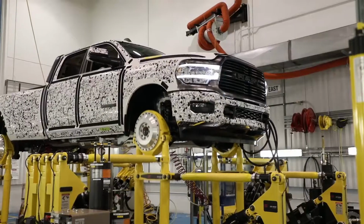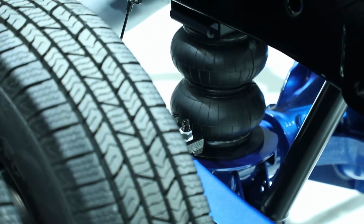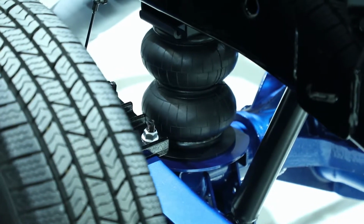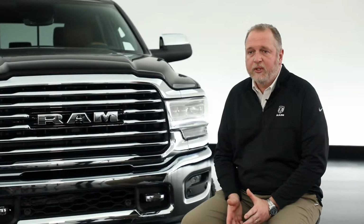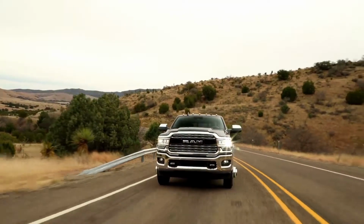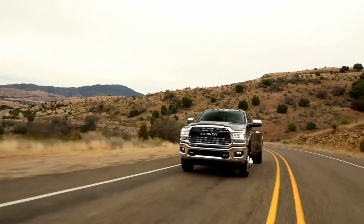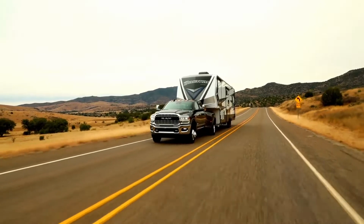We have the class-exclusive 5-link coil suspension. We also offer an air suspension on the 2500, and that also goes into the 3500 as a supplemental air suspension system. Within the air suspension, there are different modes depending on the customer usage. The normal mode is a self-leveling payload mode, so as the customer adds payload, the truck automatically adjusts and levels. You can also have an alternate ride height mode or alternate trailer height mode, so that when you put a trailer on, you can level the load out, which is ideal when you're actually towing.